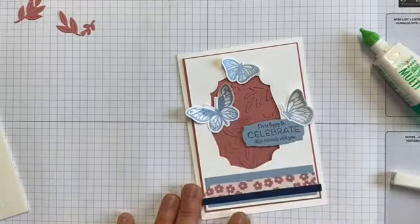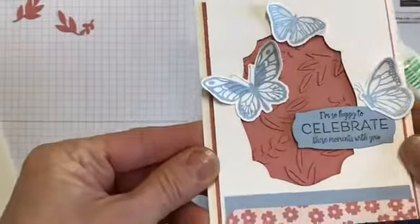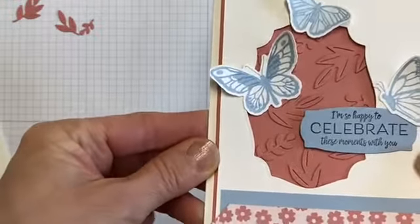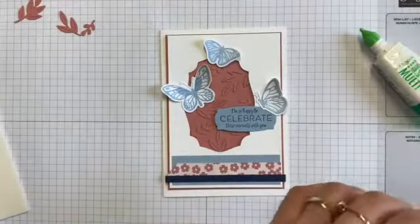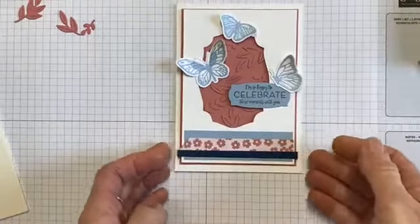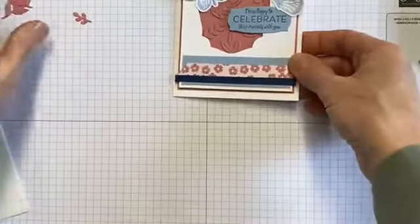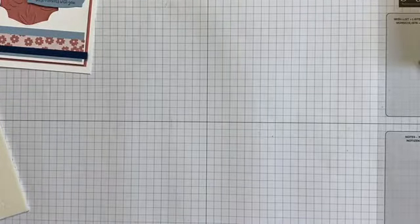Love the Wink of Stella. Hopefully you can see it's just a subtle bit of glitter. Adds a bit of shimmer and shine. So I do love the Wink of Stella. Move that little flower. Let's do something on the inside. What can we use? Let's put those pieces to one side along with my other leaves. Grab your insert piece.